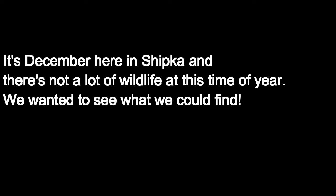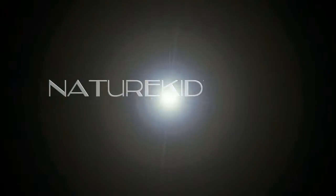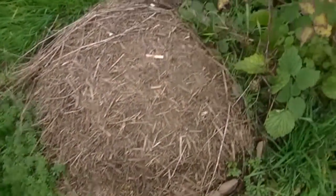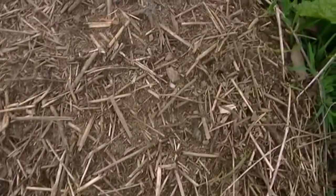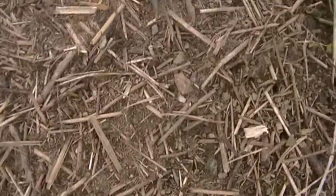It's December here in Chipka. There's not a lot of wildlife around this time of year, and we wanted to see what we could find. I'm going to show you this amazing wood ant nest I've found. Now, in the spring, there are absolutely thousands of these on this nest. Now, because it's winter, there's only like four or five, and they're really slow moving.